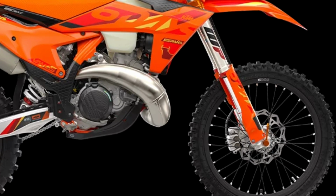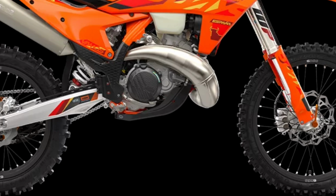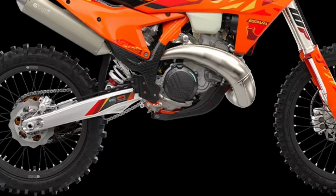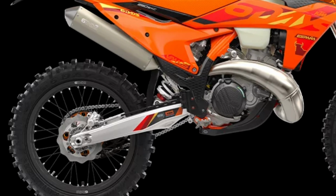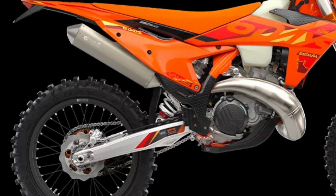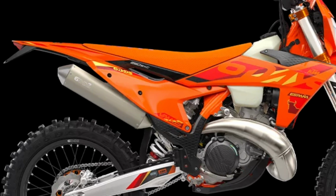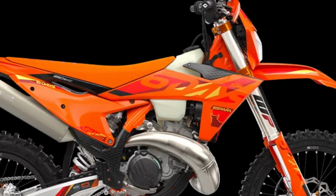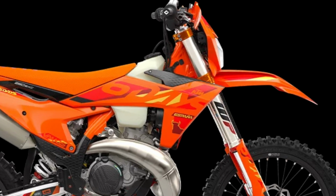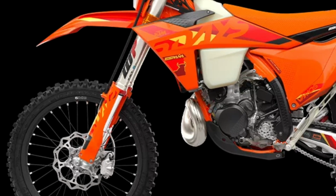2025 KTM EXC 6 Days range highlights are: orange glossy frame protection set, 6 Days specific seat, map select switch, traction control, quick shifter, 6 Days branded parts, orange anodized CNC machined triple clamps, orange front axle puller, semi-floating front brake disc, solid rear brake, safety wire, Supersprox Stealth rear sprocket, skid plate, radiator fan, Metzeler 6 Days Extreme tires.